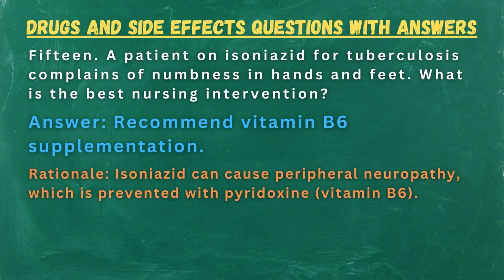15. A patient on isoniazid for tuberculosis complains of numbness in hands and feet. What is the best nursing intervention? Answer. Recommend vitamin B6 supplementation. Rationale. Isoniazid can cause peripheral neuropathy, which is prevented with pyridoxine, vitamin B6.